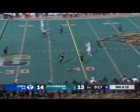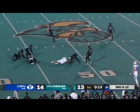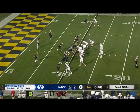And you can see there his receiver isn't free when he makes the catch. Good ball placement. That's a common theme in Wilson's game. And we're going to end with one more clip. This time it's from the first game of the season against Navy. You can see they're in the red zone, 3rd and 10 on the Navy 10-yard line, 11 personnel.